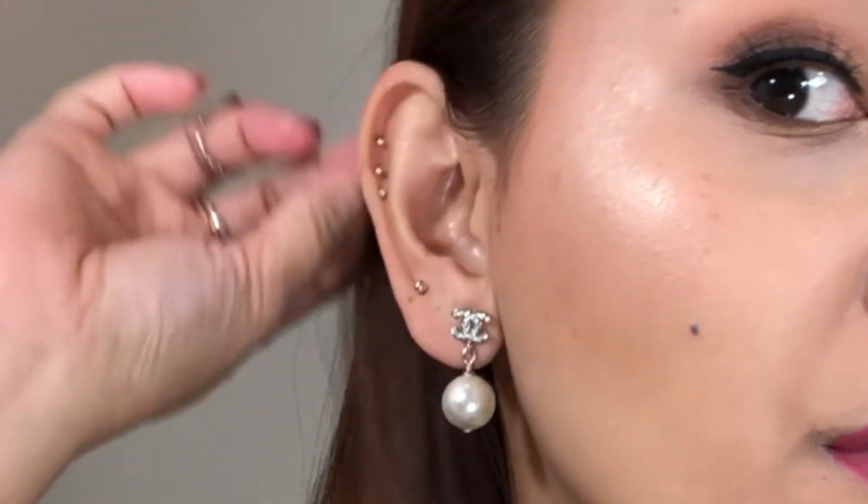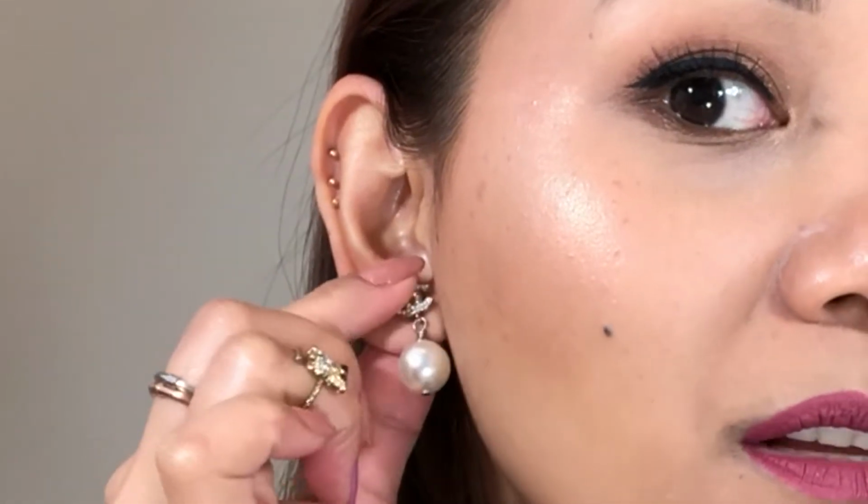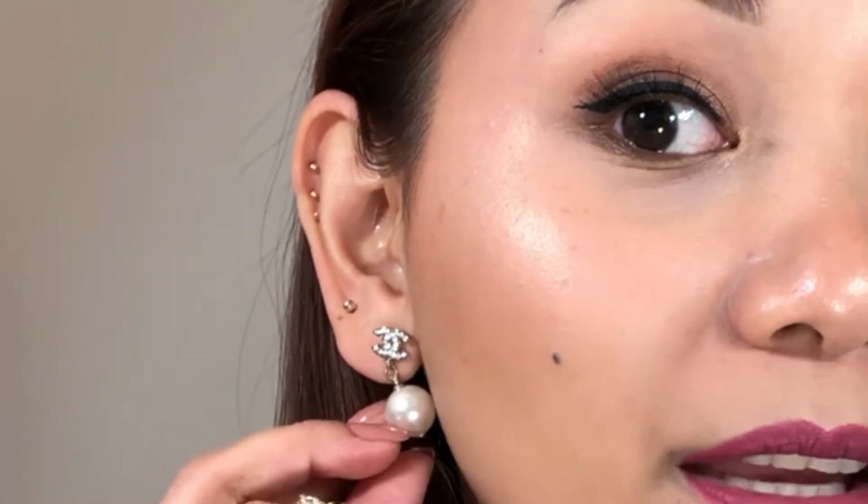That looks so pretty. I love that the CC is really tiny and small. I already have a stud CC earring, so I wanted to get a dangling one. Fortunately, they had this one. I love pearl earrings. I don't think this is a real pearl, but I love wearing pearl studs. So here is how the earrings look on me. It is really, really pretty. It has that small CC up top and the dangling pearl detail.